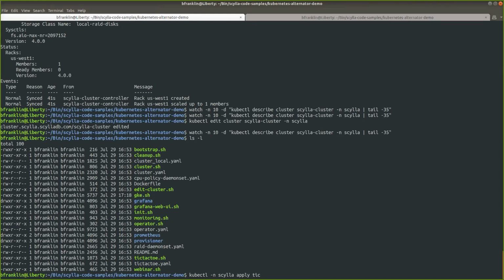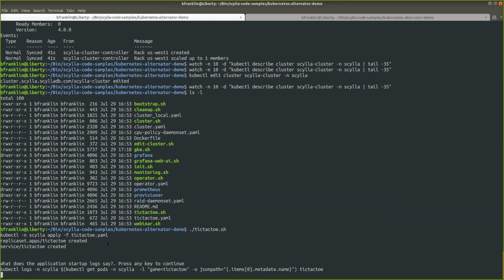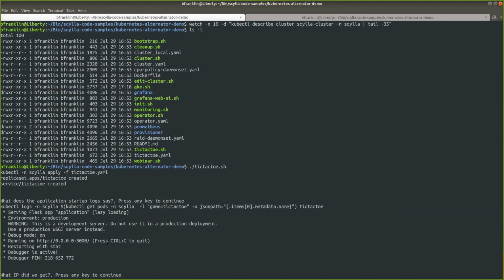Fly, tic-tac-toe. You know what? Even better. I have a script. Let's just run this. Boom. Well, exactly what I was doing before. So basically we're deploying YAML so we can have a pod, and we're creating a replica set. And now let's check the logs. Okay, it looks like it's working.